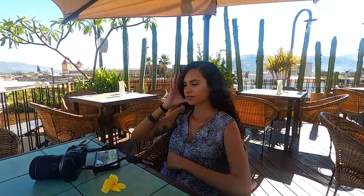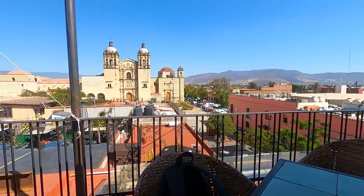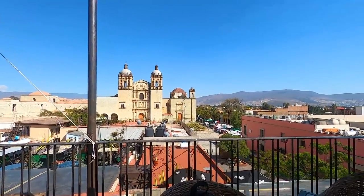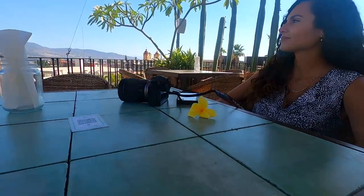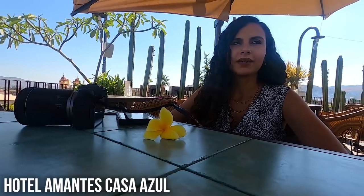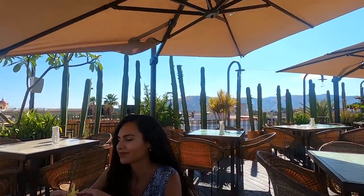Came to one of those rooftop restaurants, and this is the awesome view. That church that we were at before. Got the amazing mountainous landscapes behind as well. What's the name of this place? Hotel Amantes Casas. Yeah, and if you're not staying in the hotel, you can still use the rooftop restaurant. And I think those mountains there in the background is where the archaeological zone is.